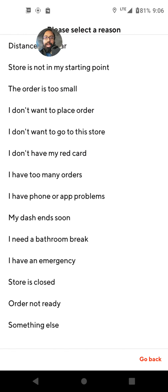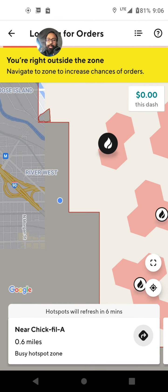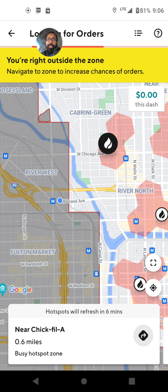They got a double. And it is really busy. Now, it is really busy, so that also plays into it. I want to do this at a slower time, too.